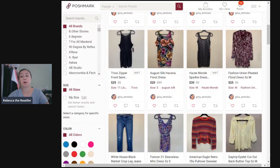Hot Mondi sparkle dress new with tags. I mean, those dresses are not very expensive to begin with. I can't imagine that you're going to get $30 for that. I've seen them at, like, a TJ Maxx or something like that, very inexpensive. So, not to burst your bubble, but I'm just saying you need to have things that are more substantial.